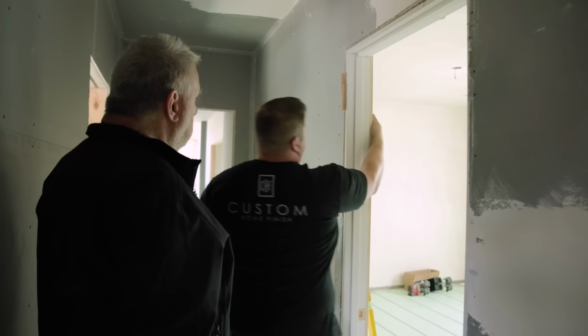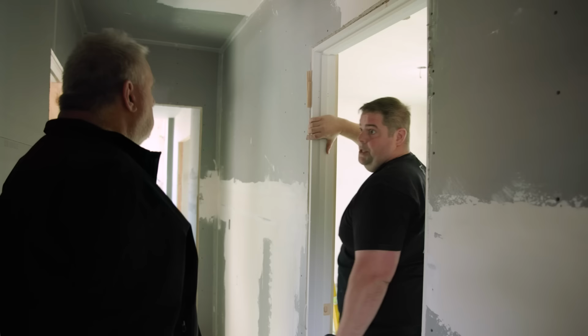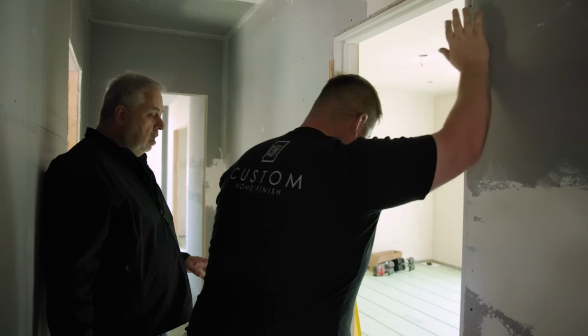Gotcha. And then once we do that, nail through the jam, into the stud, and it holds it. I gotcha. And it's gonna keep our door. And then you do that, do we do that in multiple places down the door here? Yep, so I'll do the two tops, and then I'll do the two bottoms. When I close the door, make sure it's hitting well on this strike.